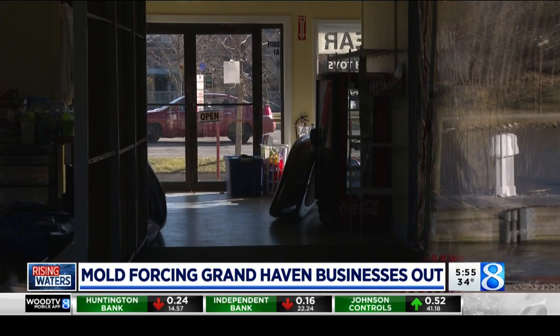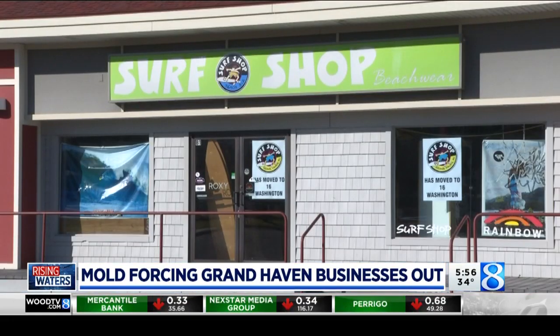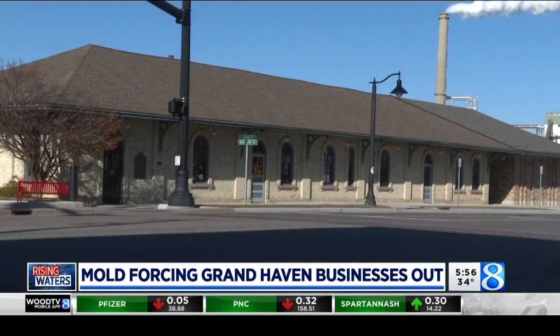Basically, we're going to have to gut these buildings and clean them out and then restore everything that was disturbed. This after high water made its way into the property's crawl space, causing mold. The city spent $25,000 to fix the issue, but it didn't work. The city now warning tenants the space won't be safe for use in spring 2020.